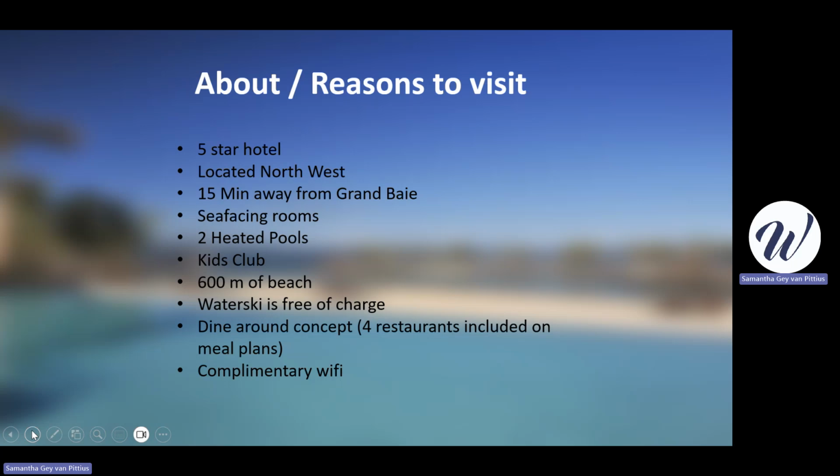They've got two heated pools, and they also have a kids' club. They've got a beautiful stretch of beach of 600 meters. And what is nice is you've got water ski, which is free of charge. And then again, you get your dine-around concept of four restaurants, that's included in the meal plans. And also complimentary Wi-Fi throughout the resort.